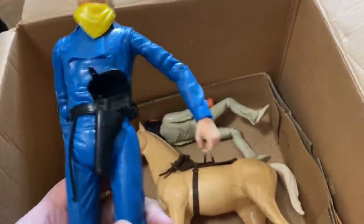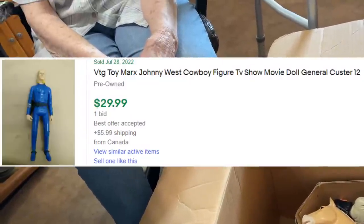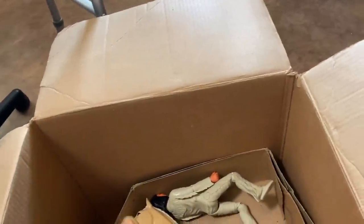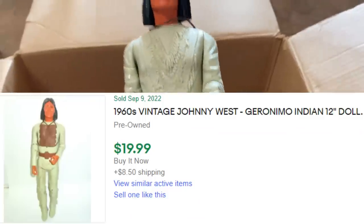Is this Johnny West? Yeah, that's him. You know what that looks like? That looks like Custer. Custer's Last Stand? That could be. I don't know. And I had this guy when I was a kid. I'll have to look him up.